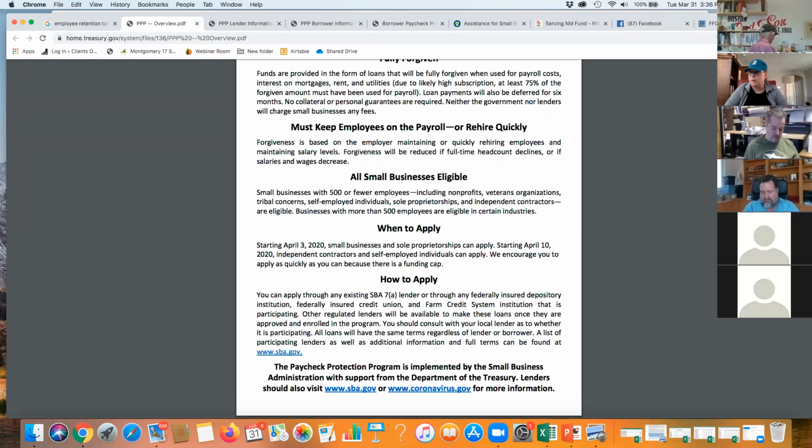I am sure that tips are included as one of the things that can be paid through this. Rent, interest, utilities, group healthcare, and retirement as well. So I think that when you calculate your two and a half times, you include all of those things that went into your payroll, and that becomes what your loan amount can be.